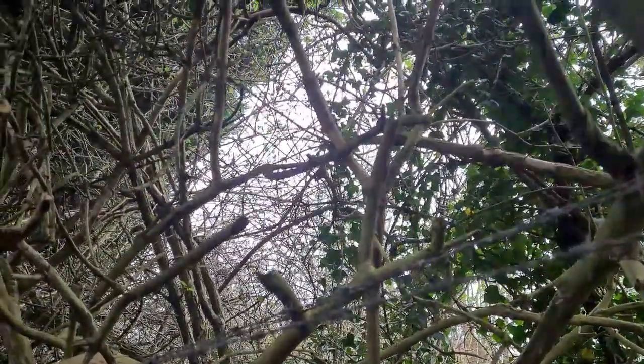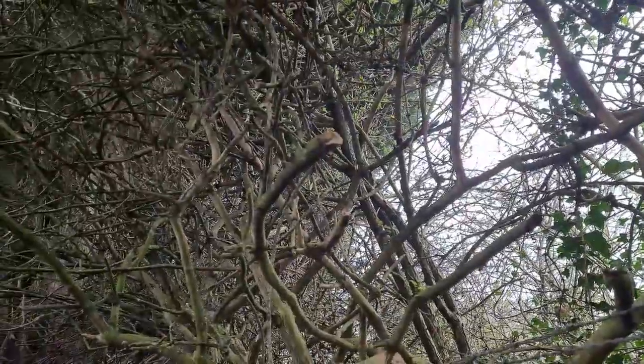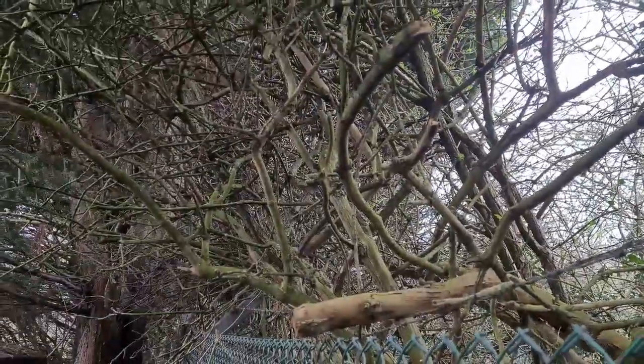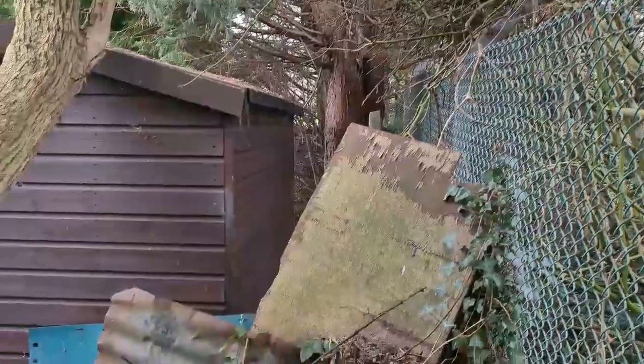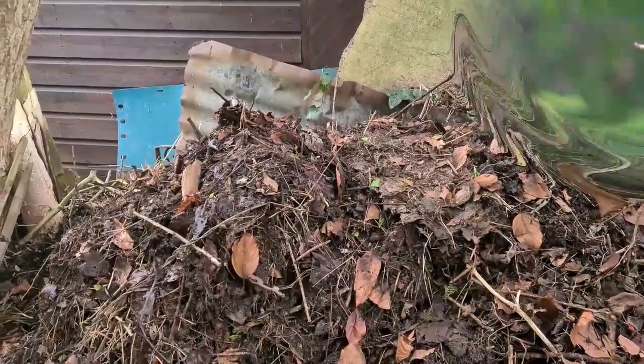It's our second most common breeding bird, about 7.5 million pairs, just behind the wren. And I think he's trying to come back to check out where I've been clearing my compost heap.